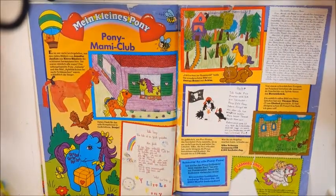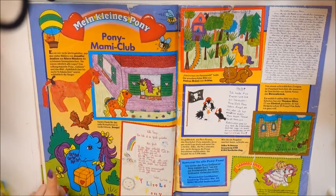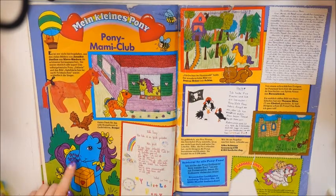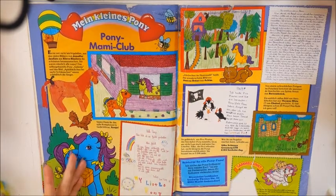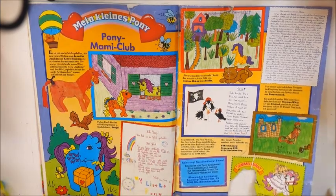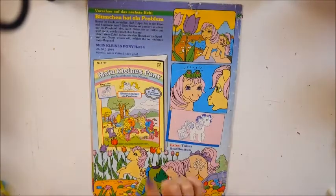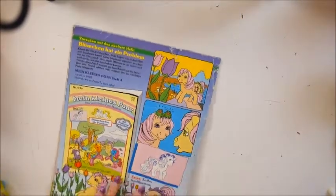The last page of the children's drawings. And here the horseshoe point is cut out. Ooh, okay, that's strange. That's supposed to be a Bow Tie, but Bow Tie actually has pink hair and not purple hair. But there you go. That's what they did. Wrong colorings all over. And this magazine we actually have, so that's the next one that I'm going to show you.